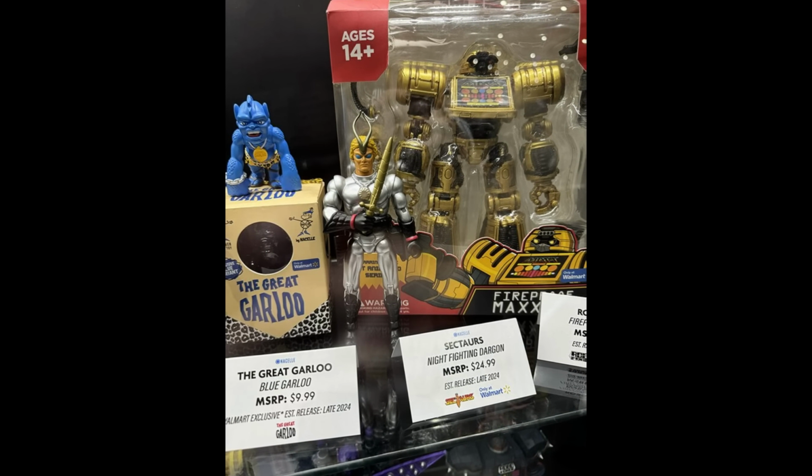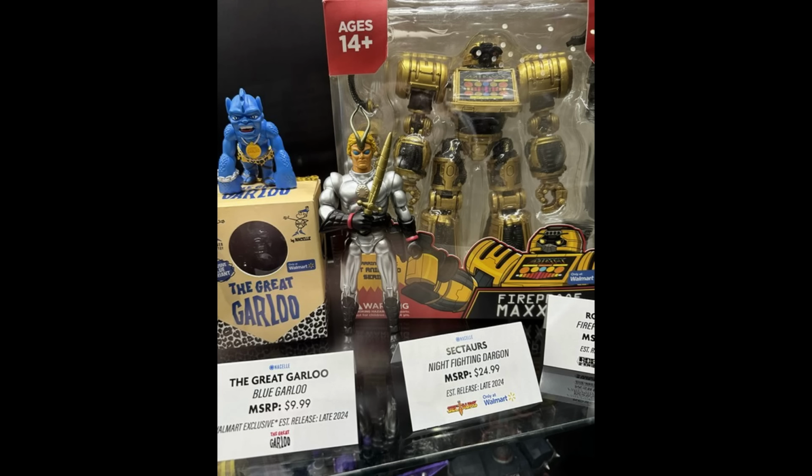This here shows, on the left, a great Garloo in Walmart green. It's a Walmart exclusive. The other Walmart exclusive is the Night Fighting Dargon. The first one they put out was 40. This is $24.99, and it's got the same amount of stuff with it, except it's in the silver for the Night Fighting Dargon.